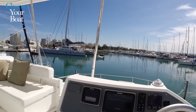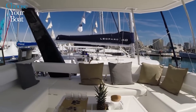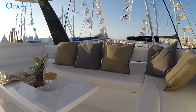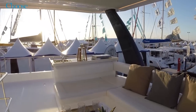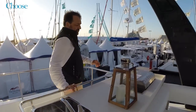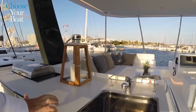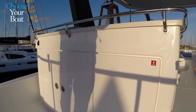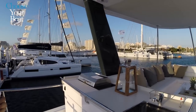So we've been able to basically fit here a large U-shaped settee. We can put 8 people up here with a very nice table. It's actually the same table we use on the 51 Powercat. And aft of the settee, we have a module here where we'll be able to accommodate more entertainment features. So on this boat, we have an electrical grill, we have a sink, we have cold and hot water, nice countertop, Corian, and here we're going to have nice storage. There's also options to have a second refrigeration system and an ice maker if the owner wants to.